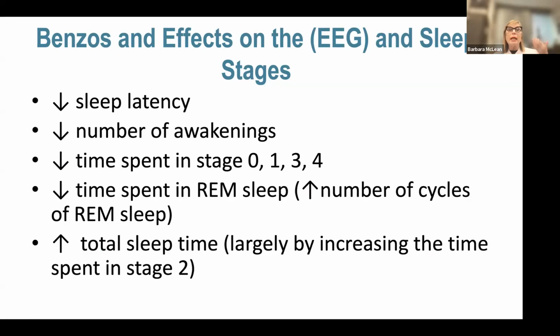The reason we don't like to give benzos is because benzodiazepines significantly reduce time spent in REM sleep. Now, patients look like they're sleeping for a long time. They have a reduced number of awakenings, and they have increased time in stage 2, which is not REM. Stage 3 is REM. Now, who cares about REM?